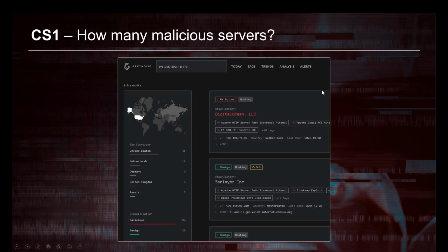And then a comparable amount of malicious servers, 100 of them, that GreyNoise identified. GreyNoise have honeypots all over the world, and they look at IP addresses that are coming in with different malicious or benign traffic. And you can see here, this is a DigitalOcean instance that is attacking and trying to hit the Apache HTTP server path traversal attempt for that vulnerability, but also its log4j RCE attempt. There are a few things that each member of a botnet or each attacker will be looking for. They're not just generally looking for a single vulnerability. It's kind of like casting your net wide.